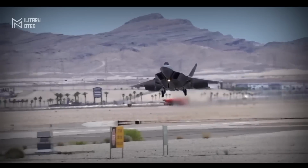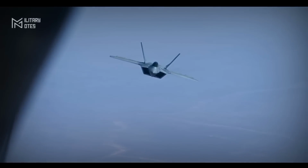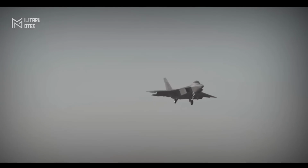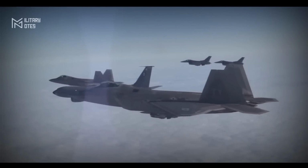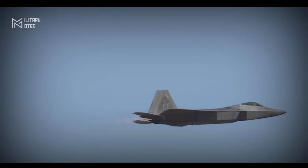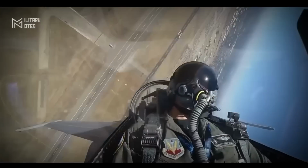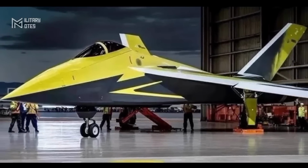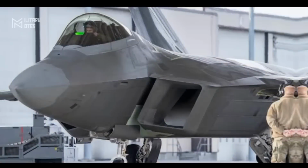This allows the F-22 to carry out air patrol missions at longer distances with more efficient fuel consumption than aircraft that rely on afterburners. The F-22's maximum speed reaches Mach 2.0, around 2,470 kilometers per hour, or 1,535 miles per hour, which gives it the ability to chase enemy aircraft or evade attacks very quickly. This high speed also makes the F-22 very effective in intercepting enemy aircraft that violate airspace, as well as providing an advantage in pursuit or deep attack missions.